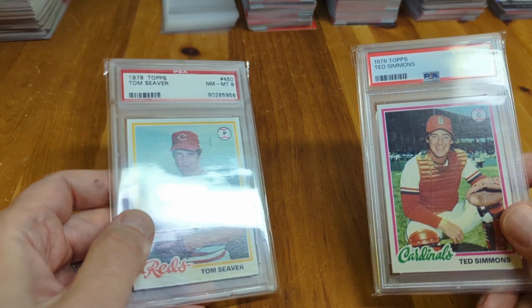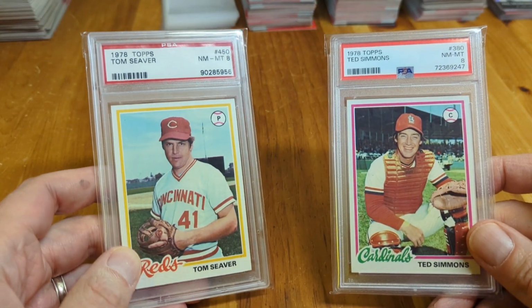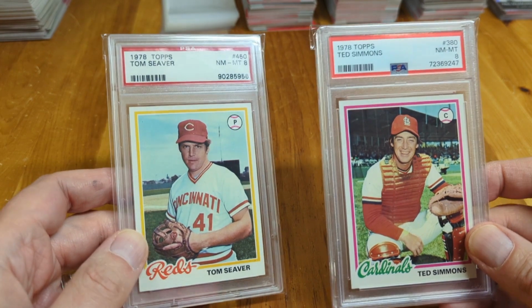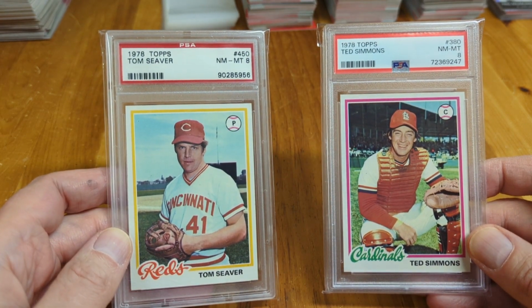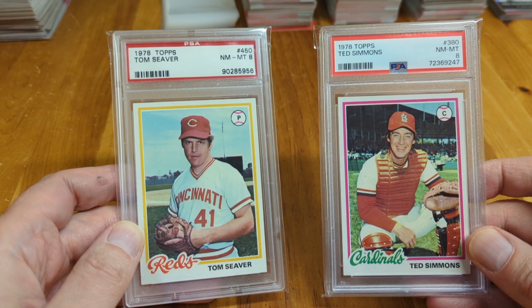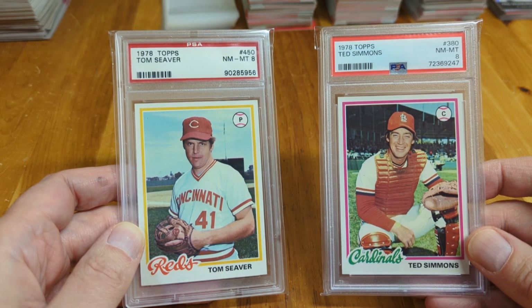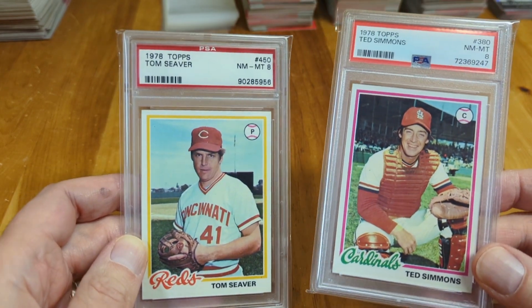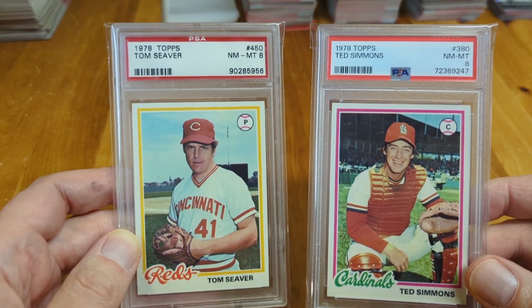But first, some recent pickups that I have gotten in the last week and a half or so. These two in particular came not recently, probably about a week and a half ago, one to two weeks ago. Two additions to my 1978 Topps Hall of Fame run. I'm looking for the Hall of Famers in either 8s or 7s. So far, I still have them in all 8s. I've managed to keep that streak going. We'll see how much longer I can keep it going.